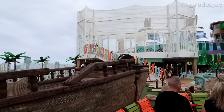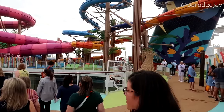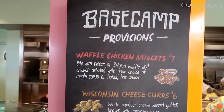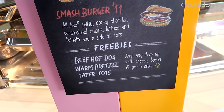Well, we might actually go to our cabin, do a little unpacking and preparing for the afternoon into the evening. Oh, I forgot about the base camp concept. All right, so that's your eatery up here. Oh, there's the official menu. So most of your items here are upcharges. They do have a few freebies down at the bottom, though.